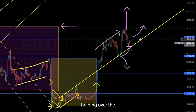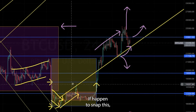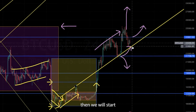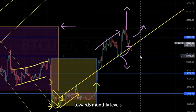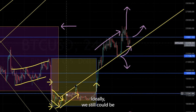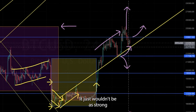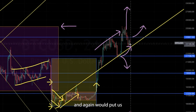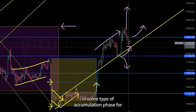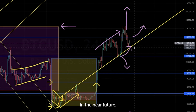holding over the multi-month trend line. If we happen to snap this, then we will start going down towards monthly levels to put us in a bigger consolidation phase. Ideally, we still could be in this uptrend, it just wouldn't be as strong, and again would put us in some type of accumulation phase for a bigger picture move in the near future.